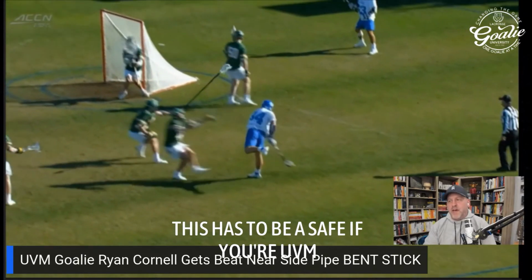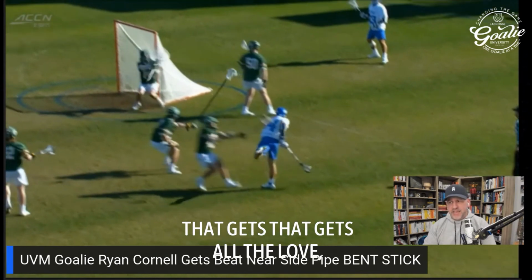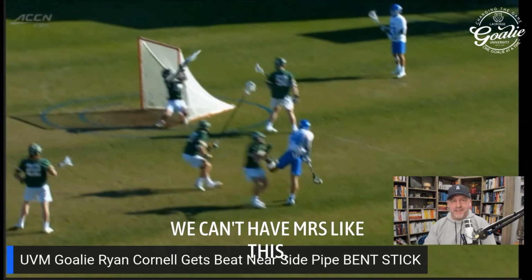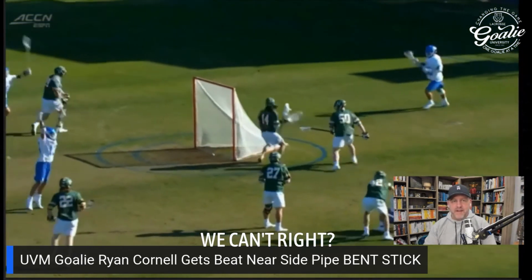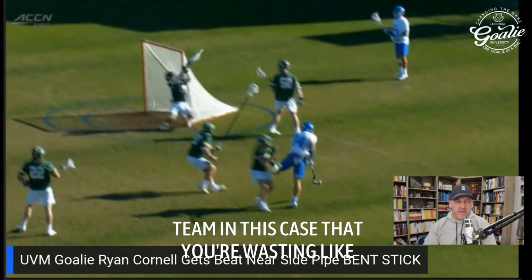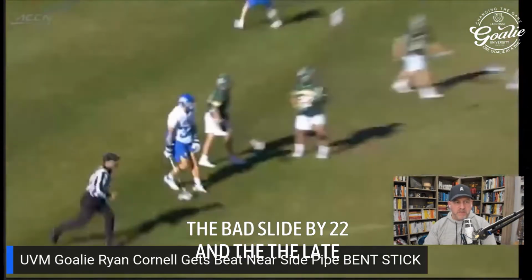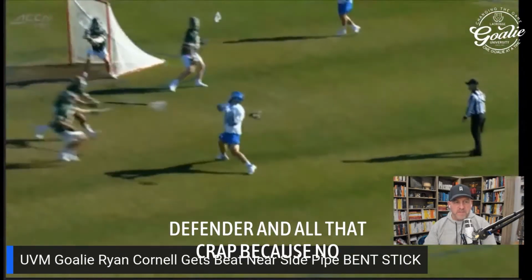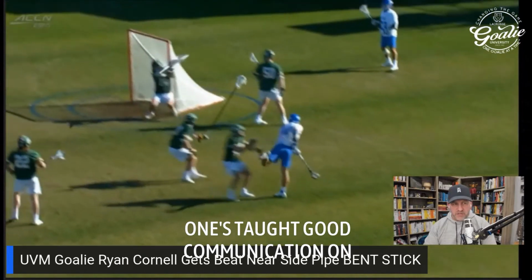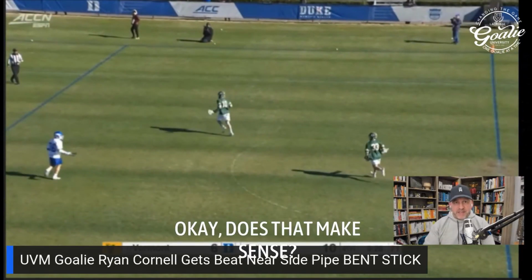If you're UVM and you're looking for opportunities and you're playing Duke that gets all the love, we can't have misses like this. We can't, right? You're wasting all the effort of your team. In this case, though, you're wasting the bad slide by 22 and the late defender and all that crap, because no one's taught good communication on your defense. But anywho, I digress. Okay. Does that make sense? Okay.